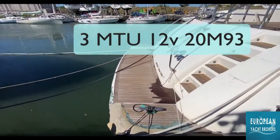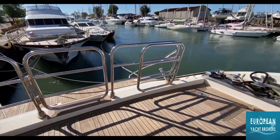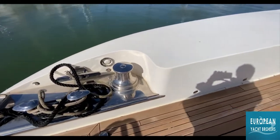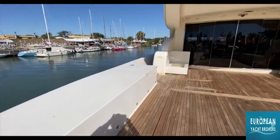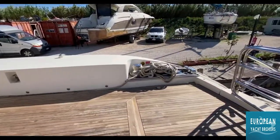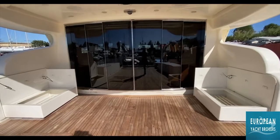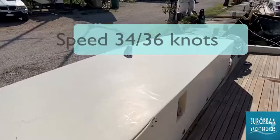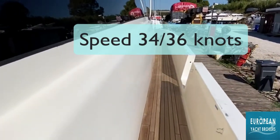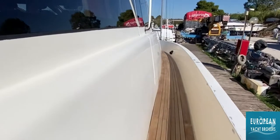So we're offering this boat with four possible solutions. You can buy it as is, where is. You can buy it with a partial refit, which entails an overhaul of the existing engines and systems necessary for navigation. The third option is a partial refit with three new Caterpillar C32 Acert engines and systems necessary for navigation, or you can come down and we can discuss a total refit with new engines and anything else that you'd like to have done on the boat. So we've got these different possibilities.